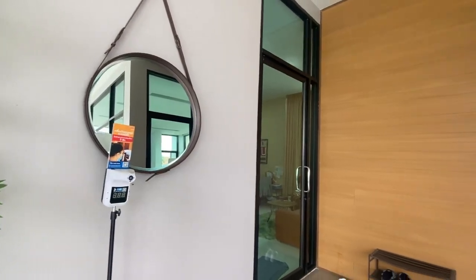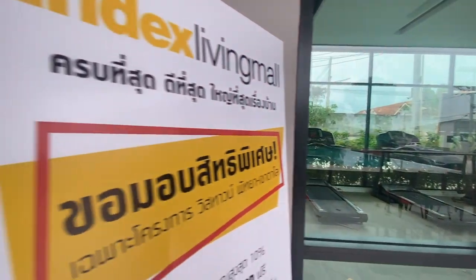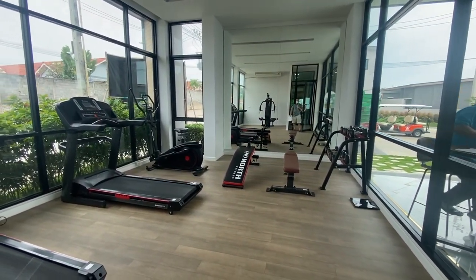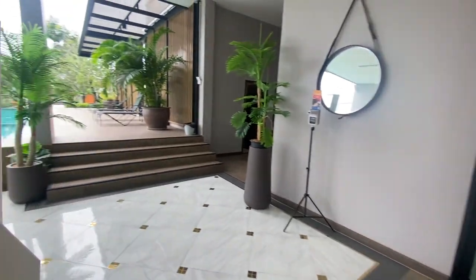All right, they're very nice here in the office. Let me show you guys the workout facility. Got a little gym in here, a couple treadmills, exercise bike. Let's see if we can get a better look. Oh, a few dumbbells, a couple treadmills, and a machine here. And the pool is right over here.